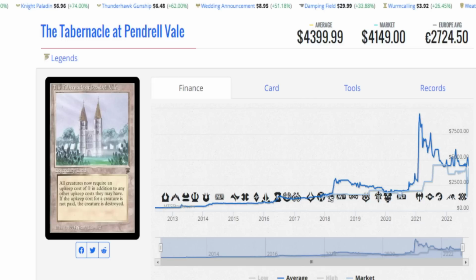You can cut that price in half. You don't have to pay $4,399. You can even go on eBay right now. You can look on TCGplayer, find an Italian copy, pay less than half. Find a heavily played copy, you're going to pay what, $2,200 to $2,300? And I know it seems like a lot of money, and it is.